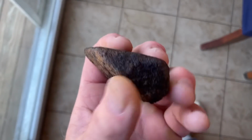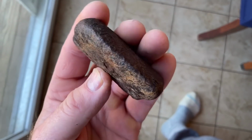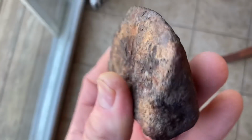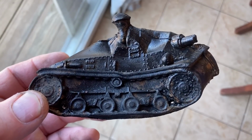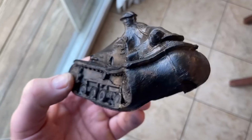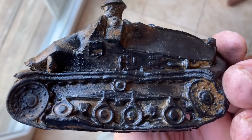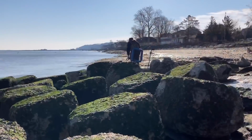Here's a piece I forgot I found with my metal detector last week. It certainly looks like it's got a tool quality to it. I'm not sure where the handle would have attached, because there's no real hole through it, but it might have broken off. Some kind of chisel. It is steel, I believe, or iron. This was another piece I found last week. It's actually rubber, and it's a rubber tank, I believe, from the 40s or 50s. Interesting little toy. I've never found a rubber toy before.